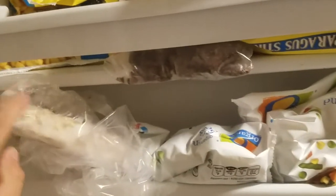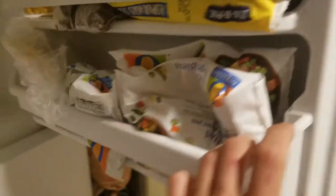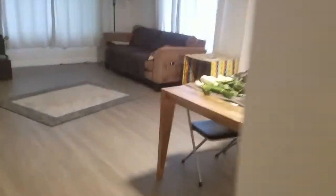Here we've got some tempeh, so there's some more protein. So that's what we're combining it with. We have the non-perishable stuff here, and we combined it with the fruits and the vegetables, and that, my friends, is how you eat healthy.